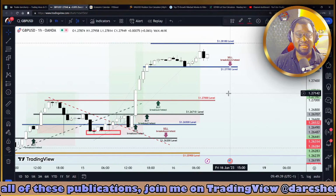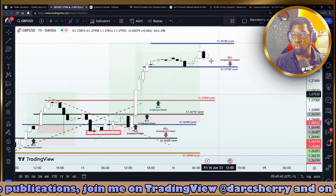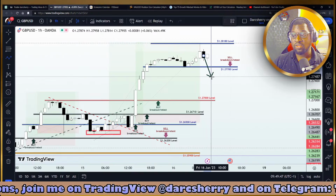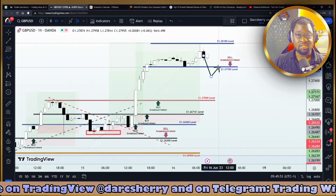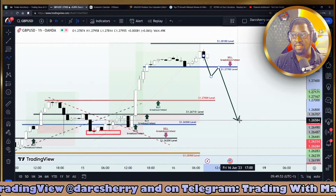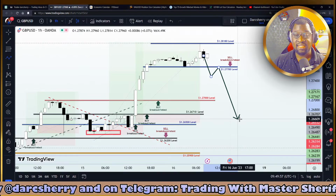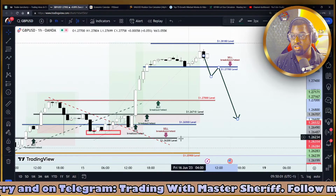So please note what I'm saying here. We are not having a sell stop order. Instead, we are going to wait for price action to break down first of all. Then we scale down to our lower time frame where we look out for retest of structure to incite a sell-off in this market. So a breakdown retest is what will incite a sell-off in this market. So let's see how price action will play out on this one.